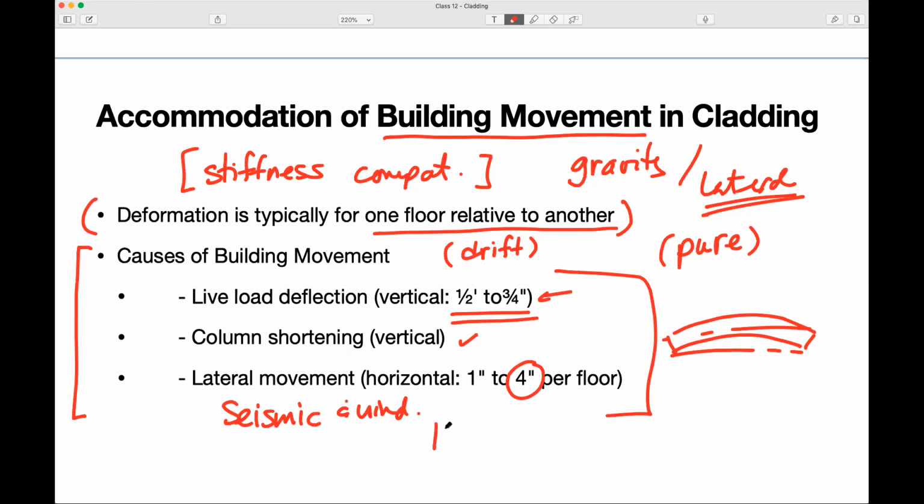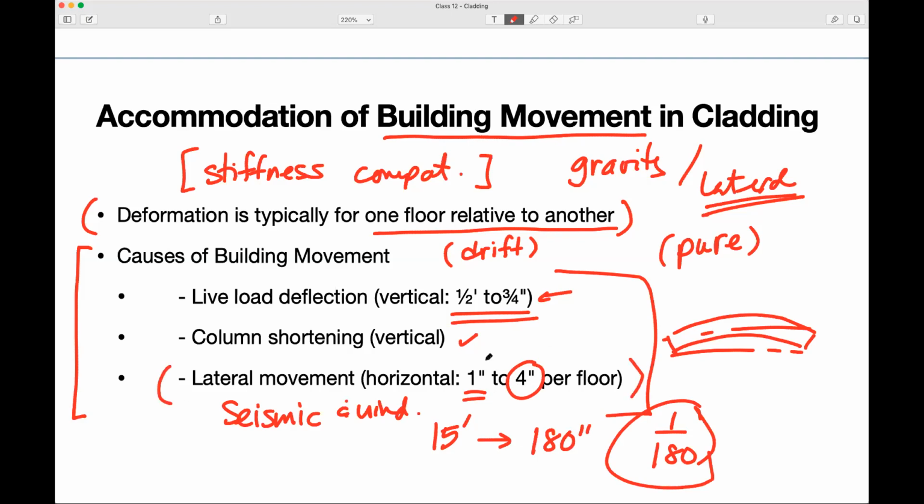if you're talking about something that has a 15-foot height, then you would be talking about 180 inches. So from a point of view, it would be 1 over 180 if it was a 1 inch deflection. So the deflection, the lateral movement, and there's a big unknown here in terms of the lateral demand that's put on a structure.